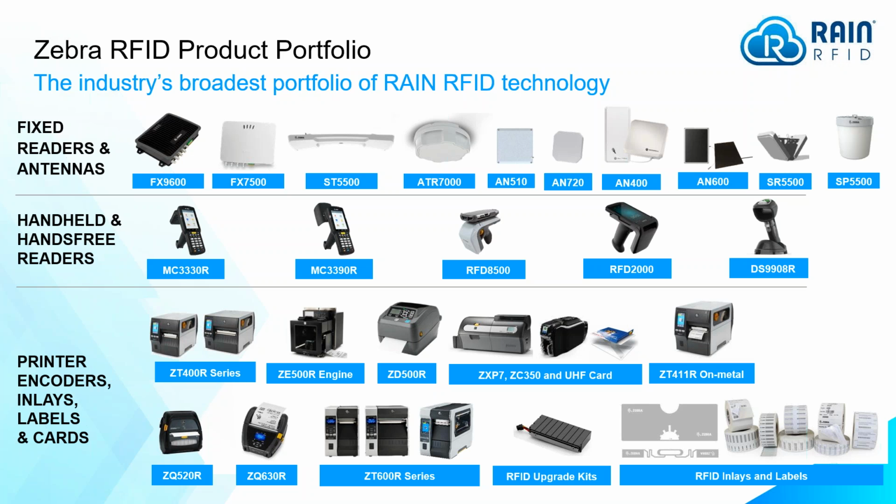And then we have wonderful inlays and labels, which I'll get into the specifics of. We specialize in certain labels. We don't necessarily get into the race to the bottom in terms of the lowest cost RFID tags, but we have competitive solutions and very specialized solutions for specialized applications.